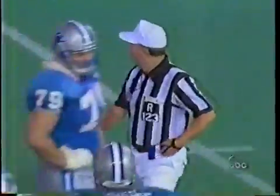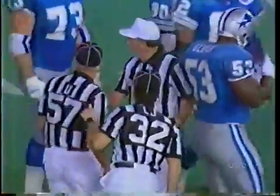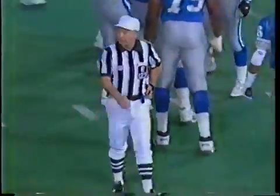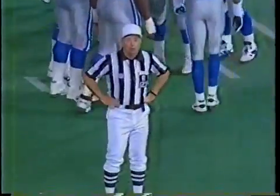Whoa, are we self-destructing here? What in the world's going on with the Packers? Falling apart at the seams. They got to regroup here, and the defense has got to carry this team right now.